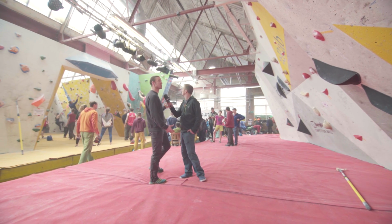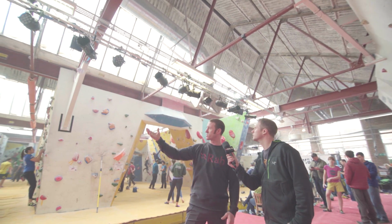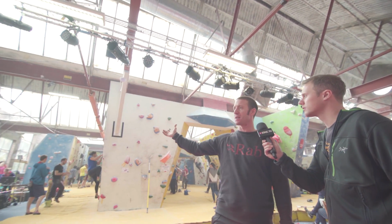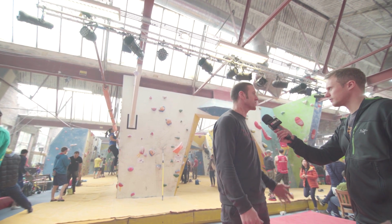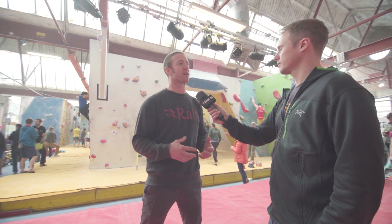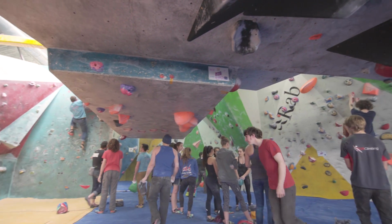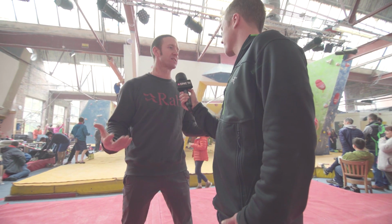I think with all the exposed steel, as you can see around us, the roof, the natural light that comes through, all the windows down the side, it just has a nice feel to it. As you see with competition like this as well, the atmosphere is always really good in here, and people are inspired to train and climb hard and socialise and climb with each other. And I think a lot of it is to do with the building. It just has a nice feel to it.